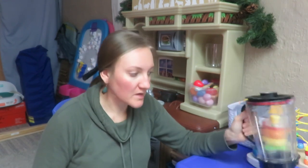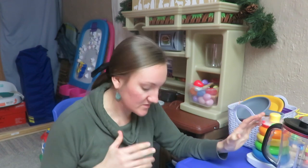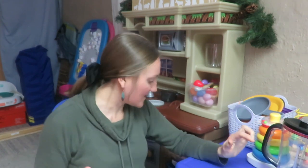This was just a broken blender, but they love using that for kitchen stuff. So, you know, keep stuff like that. And it's funny because that was something I had used. So it's a real appliance piece, but not even a toy. Those are sometimes the most fun items.